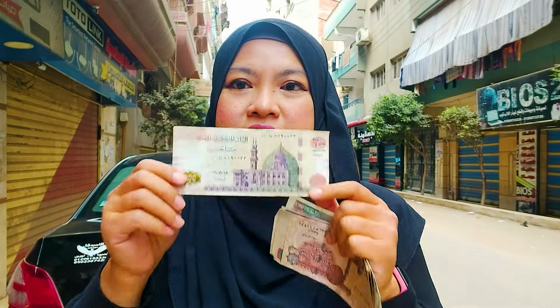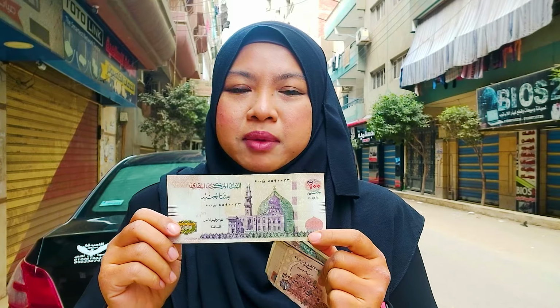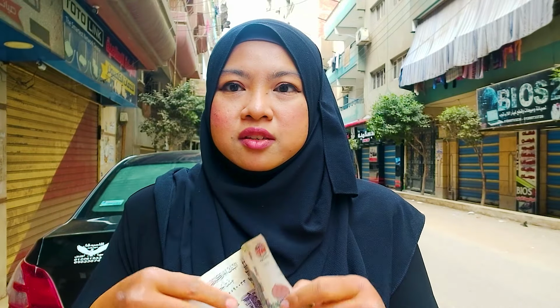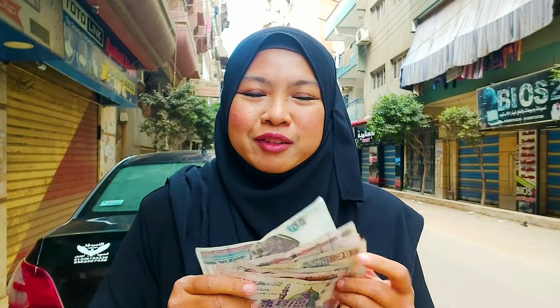Here on the 200 Egyptian pound, this is the mosque at Qaitbay in Alexandria, but we didn't manage to go there. This is the scribe. I'm not too sure who the statue of the scribe is referring to. So that's all for the Egyptian pounds, all of them. We have visited maybe 80% of them during our trip. So if you would like to go to interesting places in Egypt, go and collect all of these notes first, and you can check out all of these interesting places showcased on the Egyptian pound.